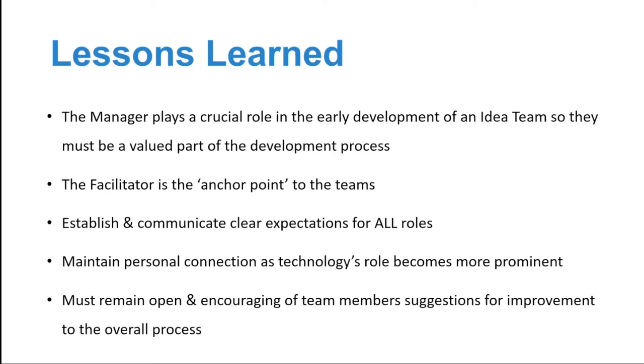We call it the secret sauce of the idea network. COVID has really hurt that for us, but as the world's returning back to normal, we're making changes and getting back to our secret sauce, and we're really excited about that. Finally, more towards that secret sauce, everybody's got to be open and encouraging of team members. And that starts with the managers and facilitators, those leadership roles. So we're putting a lot of emphasis on manager training moving forward, as well as facilitator training. And we are encouraging teams to rotate a little more often now, since we've got a regular schedule again, now that COVID's kind of behind us for the most part.